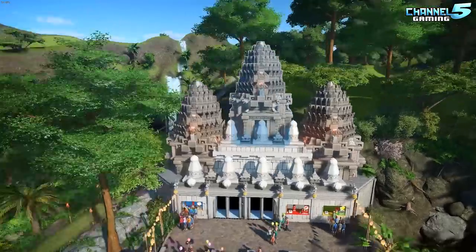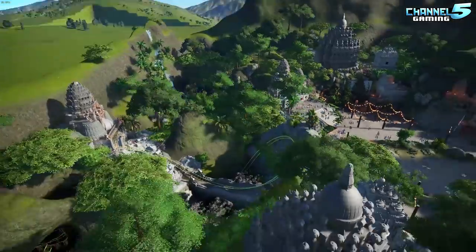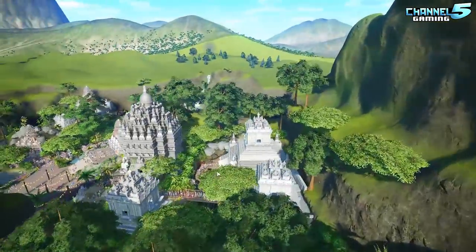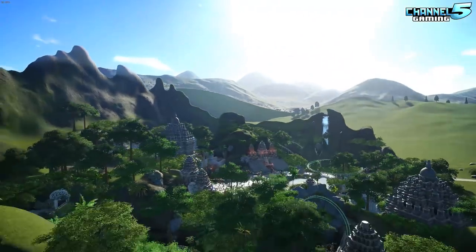Yeah, that temple right there is 4K. It's recognizable what the theme is, and it's wonderfully done. Absolutely, and the great foliage work, the trees, all that stuff, the scenery, even the backdrop mountain, even though it's flat on one side. It's still really cool. Yeah, it is.